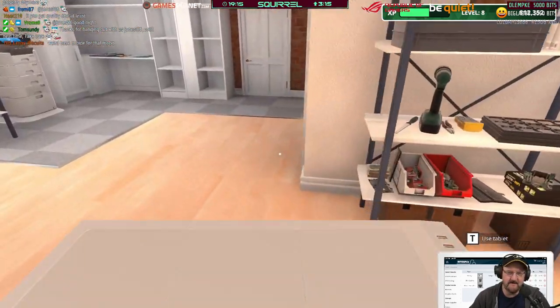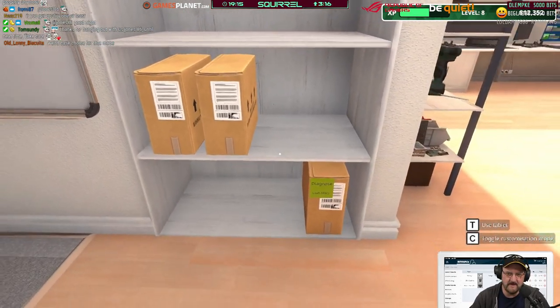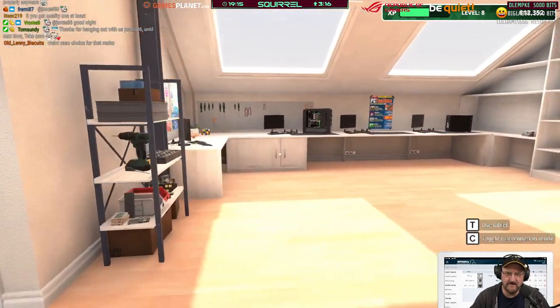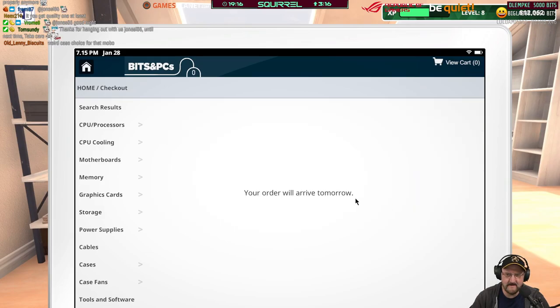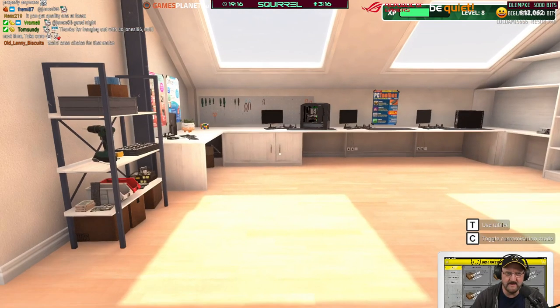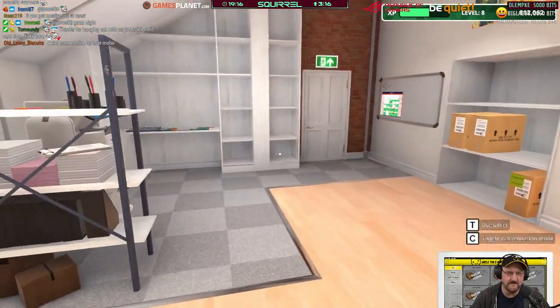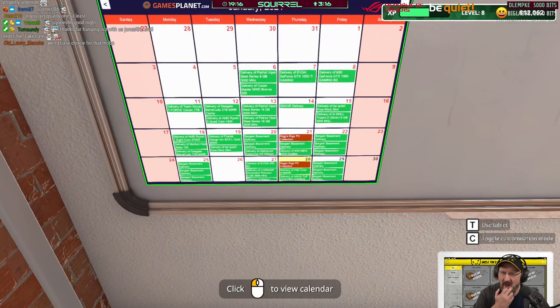We'll just leave that for a bit. Put that over here. Put that one over there. And we'll put our order 3 for stuff. Got some stuff in the cart here. Scumbag is still out of stock completely. We can't put another PSU in there, a computer in there. That's pretty much all we can do. We've got deliveries coming tomorrow.